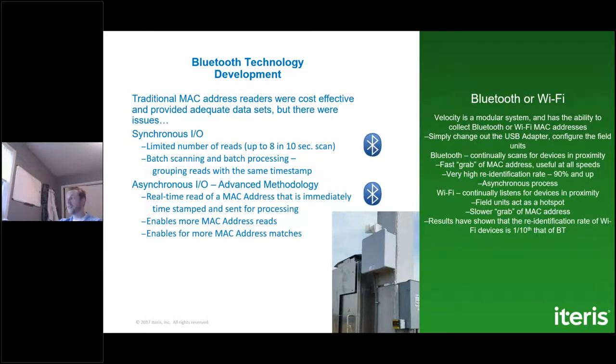Due to the nature of the beast, a single unit's not able to scan for both Wi-Fi and Bluetooth frequencies at the same time. So it's going to be up to the agency to decide which one they want to sniff for. Many other systems are restricted to just one read type, some only doing Bluetooth while others can only do Wi-Fi. The Velocity is really special in that instance because it's modular. So just by swapping out a little USB dongle, you're able to go from Wi-Fi to Bluetooth.